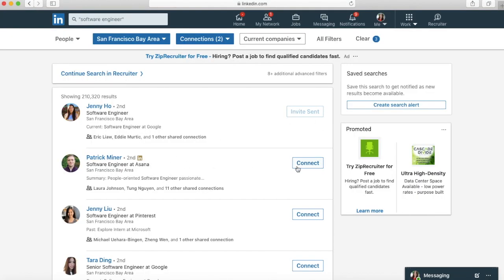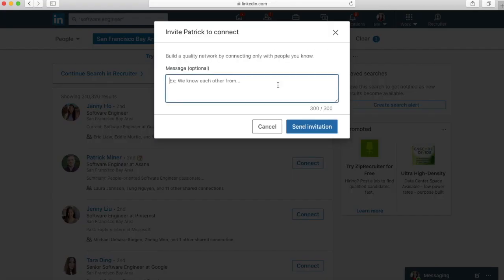So here we go. Here's another one. Oh, looks good. Add a note. Let's do there. Okay, well, I obviously didn't copy that correctly, but you get the gist, right? So I'm just going to copy my message that I put in, send the invitation, so on and so forth.